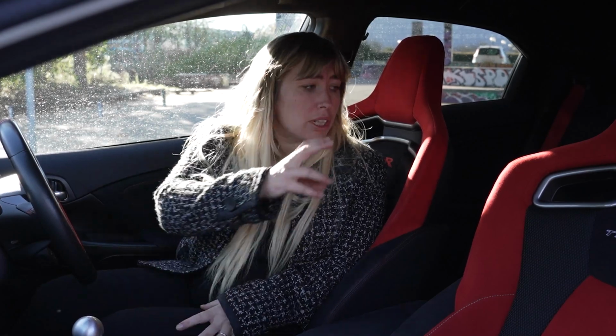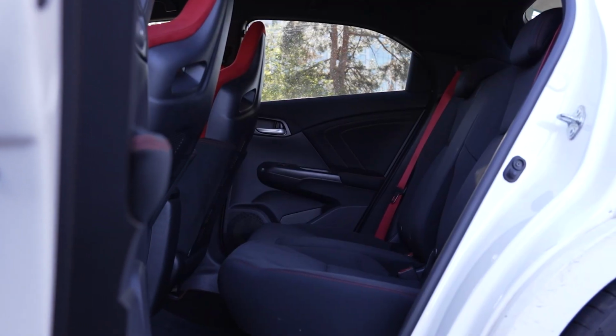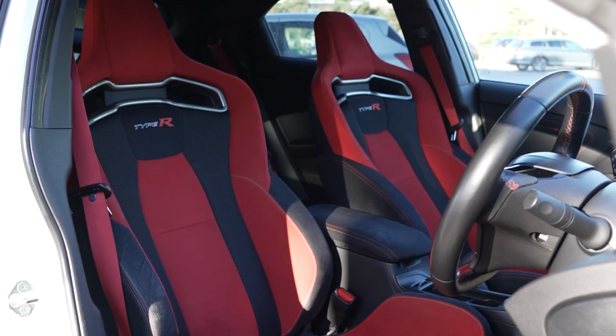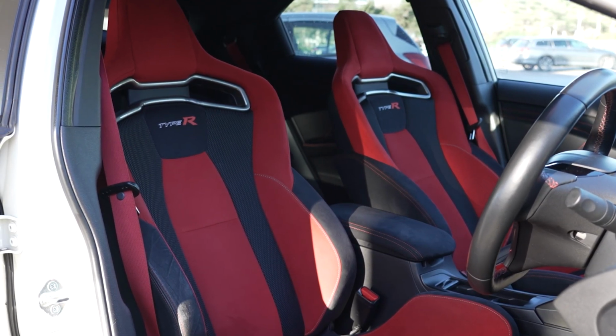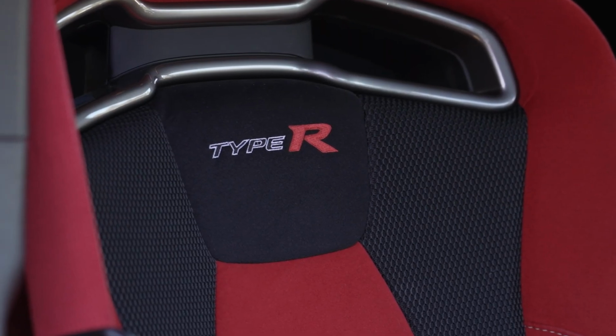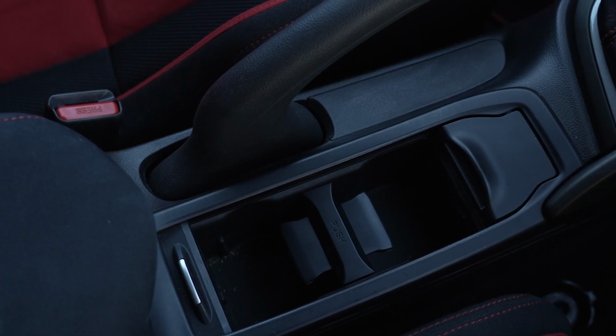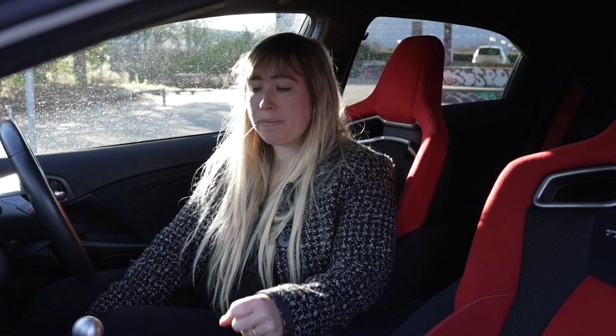As well as being a very good track car, it's also a pretty good family car. So you've got the 4 doors, which then take you into the really nice, family size rear seats. We've got these lovely bucket seats at the front, which are standard on the Type R. In terms of storage, you've got a little cubby hole just down here, a couple of cup holders, the door pockets, and a really nice sized glove box.